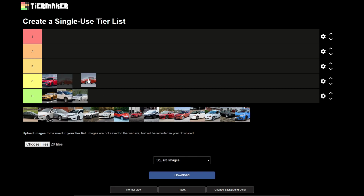And Honda Insight, I'm probably going to have it in C tier for the fact that if you see a Honda Insight, it's just probably something that you have never seen in person before. I've only seen one. I feel like they're really special and they're way before their time.